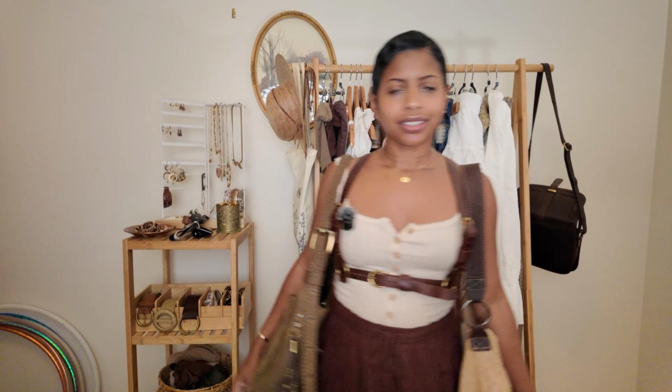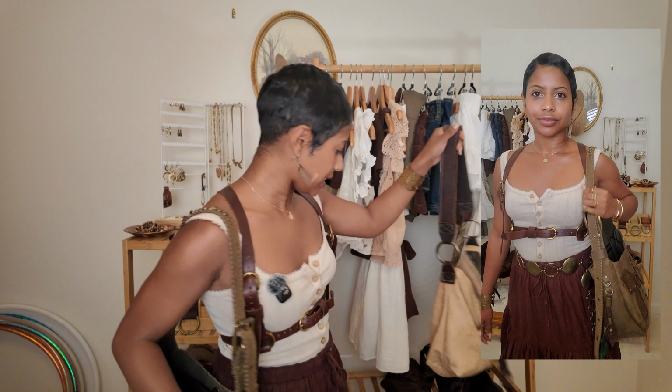Since I have little pops of green in my jewelry, I could do a green bag, and then it also gives it a nice contrast with the outfit. Here's the green bag. Here's the tan bag. This bag kind of just blends in, but the green pops. So I'm gonna go with the green. I think this is the final outfit. I'm gonna wear the same boots that I wore yesterday, the prairie boots, and this is the completed look.